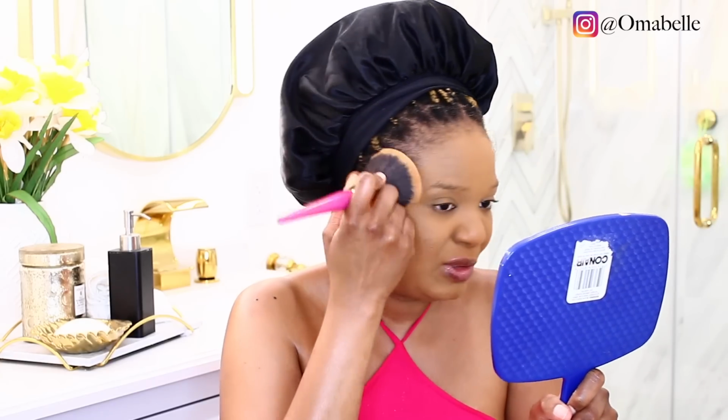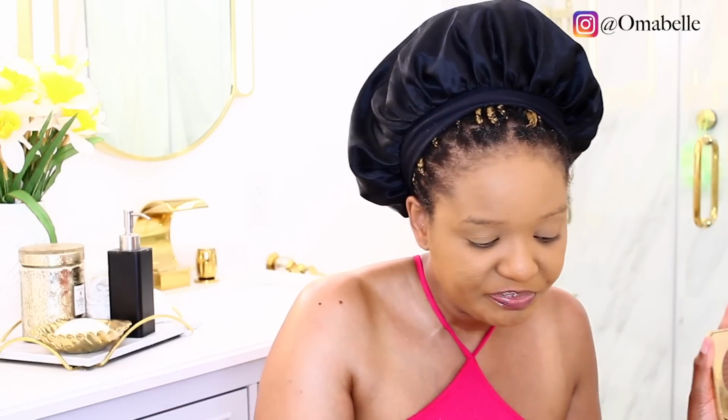Oh my gosh, it feels so strange just sitting down and putting on makeup. I can't remember the last time I did this, guys. Alright, since it's warmer weather, instead of contouring, I'm just going to use a bronzer. This is the LA Girl Matte Bronzer.